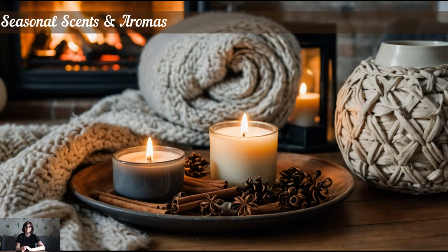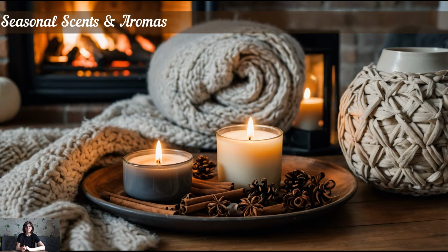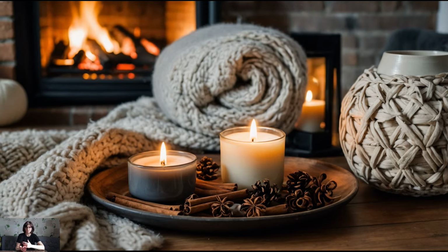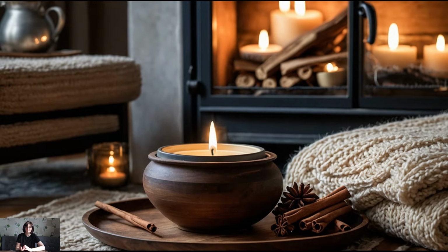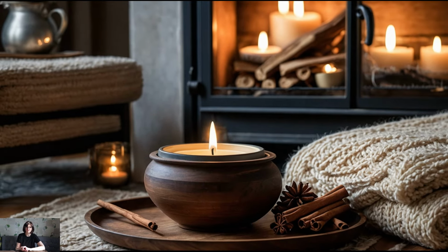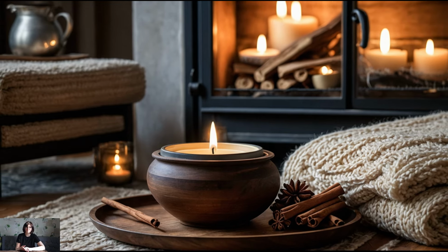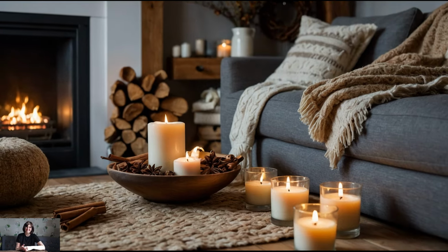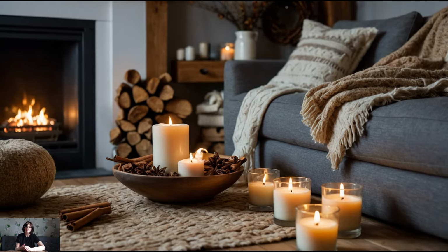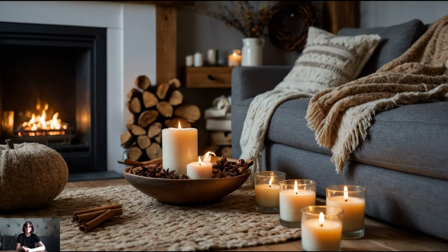Never underestimate the power of scent in your Hygge transformation. Fill your home with autumn's comforting fragrances, whether through candles, essential oils, or even simmer pots on the stove. Think about warming, spicy aromas like cinnamon, cloves, and nutmeg, or fresh, woodsy scents like sandalwood and cedar. Not only do these fragrances remind you of the season, but they also enhance that cozy, wrapped in a blanket feeling that Hygge is all about.